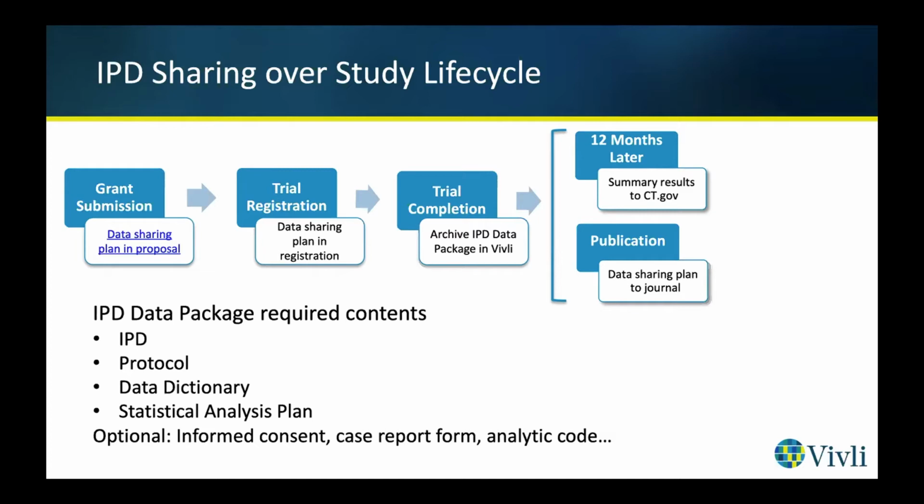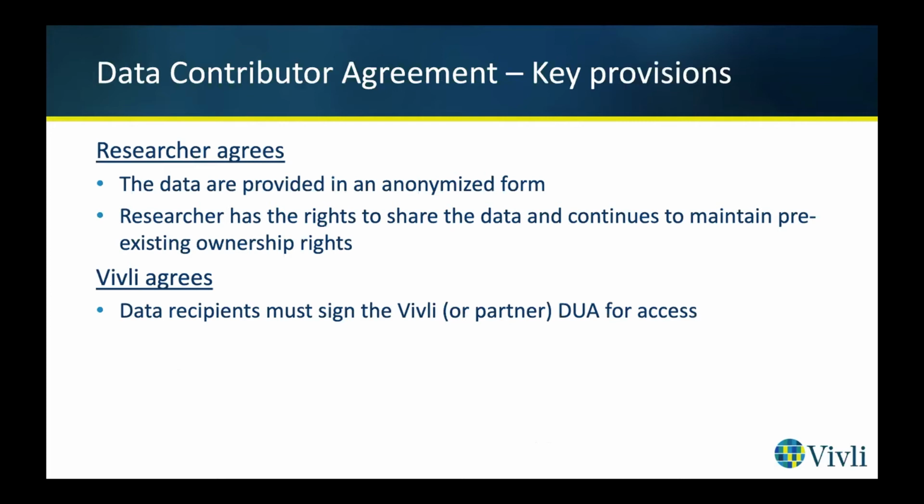When you do submit your data to Vivli, we do expect and require that data contributors sign a data contributor agreement, and that you agree that the data will be provided in anonymized form. I'll go over that in the next slide. You also confirm that you have the rights to share the data and continue to maintain those pre-existing ownership rights. Vivli, on our side, will agree that people who request your data have to sign the Vivli data use agreement. I'll go over that in a little bit as well.